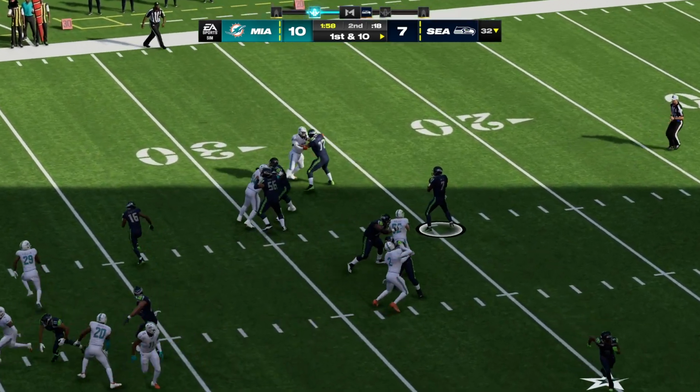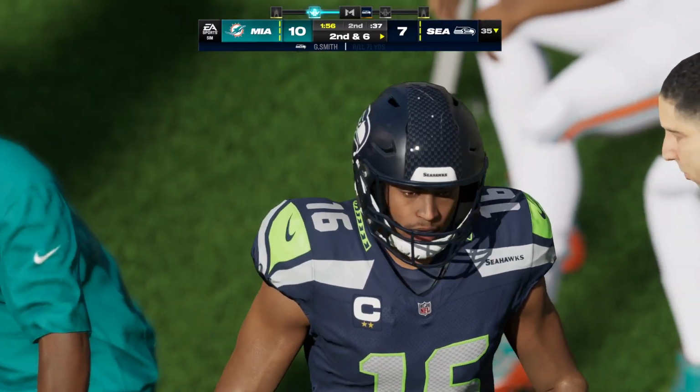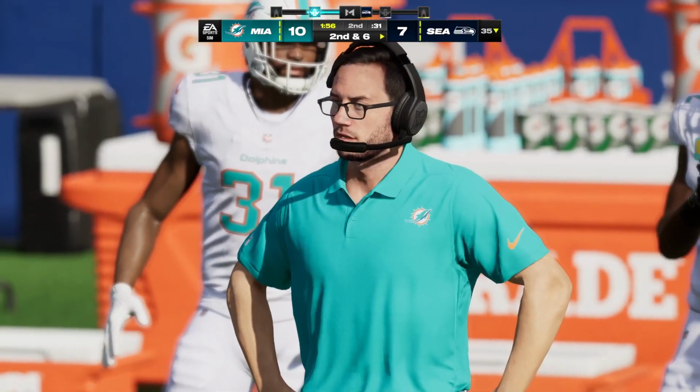On 1st and 10, Smith. It's caught, Lockett. And he's out of bounds, able to take this one up to the 35. The result, only 4 yards there on the play. And that's going to bring up 2nd down.